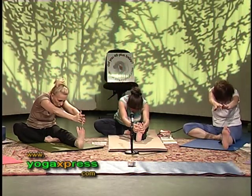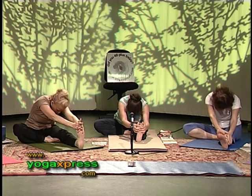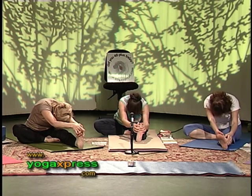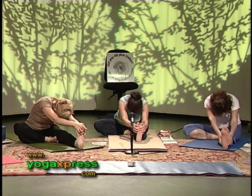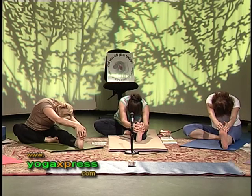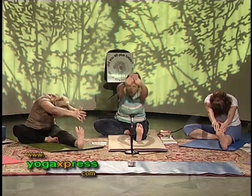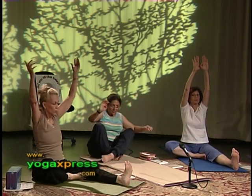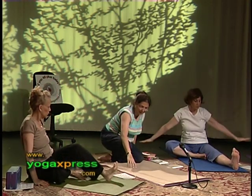You should feel a wonderful compression in your lower abdominal region. Exhale, keep exhaling. Flex your feet, it'll help your fingers get past your toes. Inhale, come up. Now let's get on our knees. Very gracefully tuck our knees under our body. Let's sit on our heels.